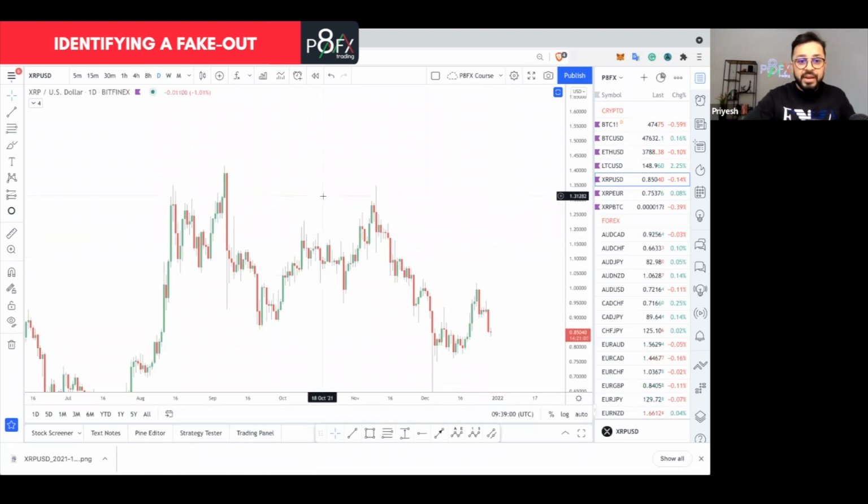Simply, if you were to find an area, so in this example, I'm just going to put an area here, which is going to act as a resistance here. You can see clearly that price is failing to break above this resistance. But do you see here where price broke out and came crashing back down? This is what you call the fake out, this area here.